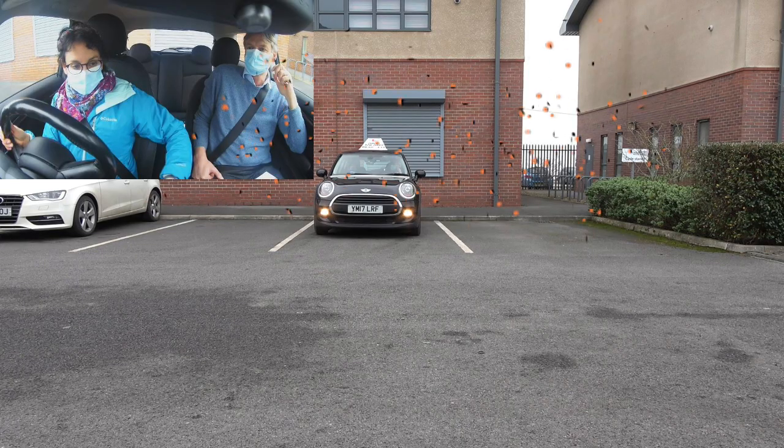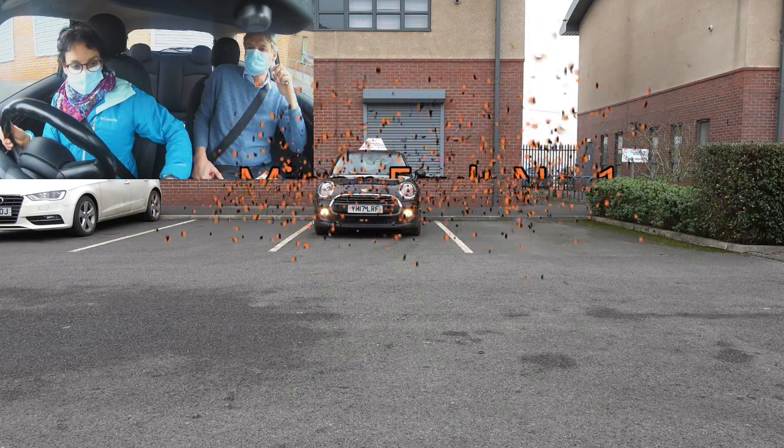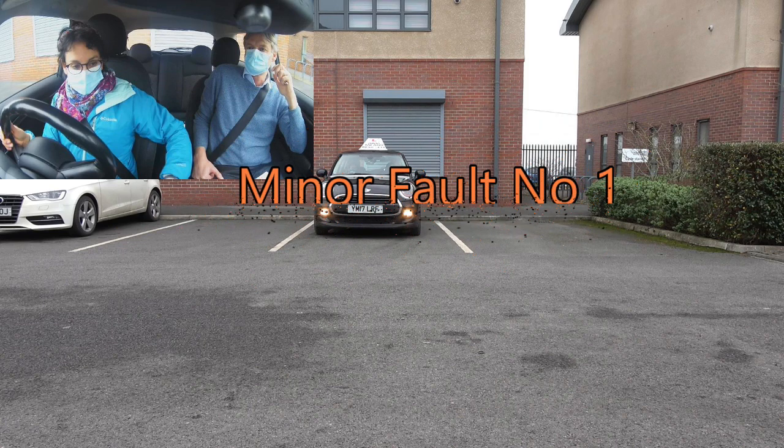Minor fault number one, Maria, goes down as control. You have to shunt it forwards and then backwards. Observations very, very impressive. I like the way you keep looking all around the car, especially taking direct observation through the back window. Speed was good also. The accuracy is lovely in the parallel park, but it is out about 4 or 5 inches, but it's a pass, so well done. Maria has only had 4.5 hours with me, and she's used to driving the car from the left-hand side and not the right-hand side, so it must be quite difficult for Maria.